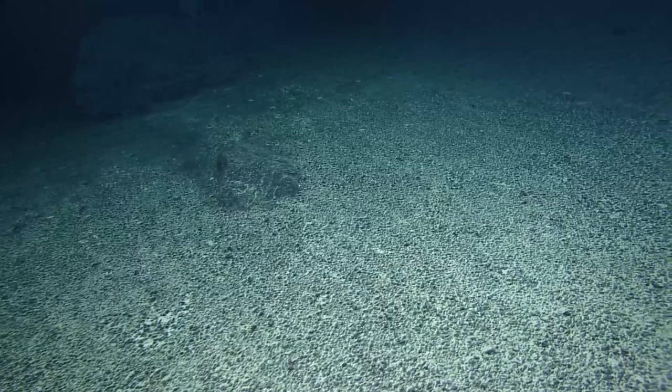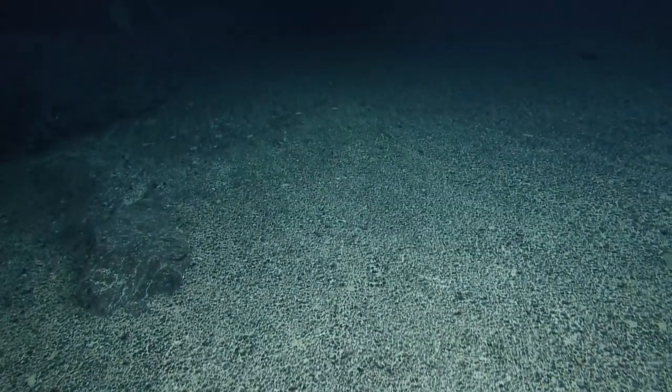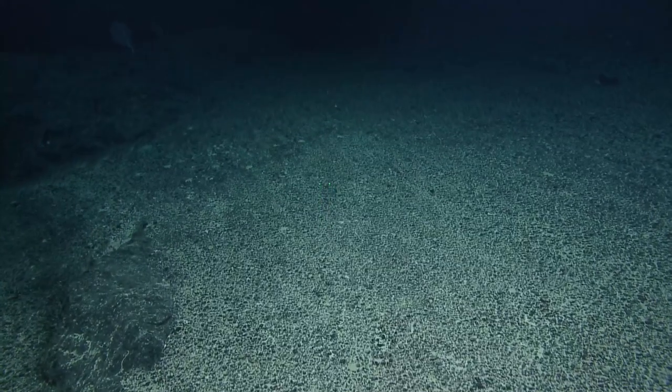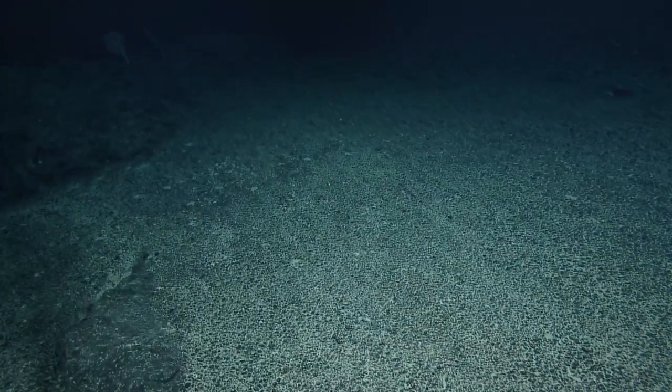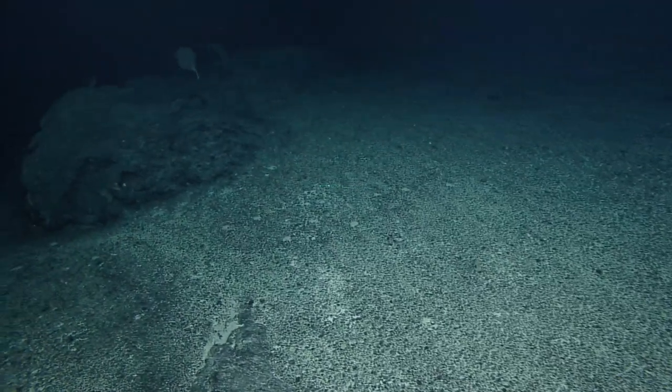Quick, let's find a sponge or a coral. Okay, I'm laughing again. This is two nights in a row. We still got an hour and 30 minutes. I think that's a coral. Nope. Look, biology.